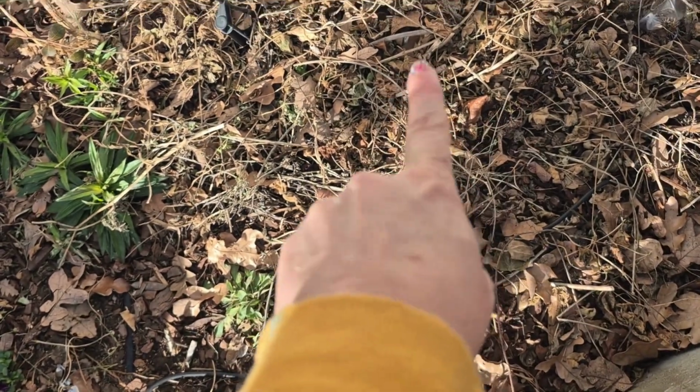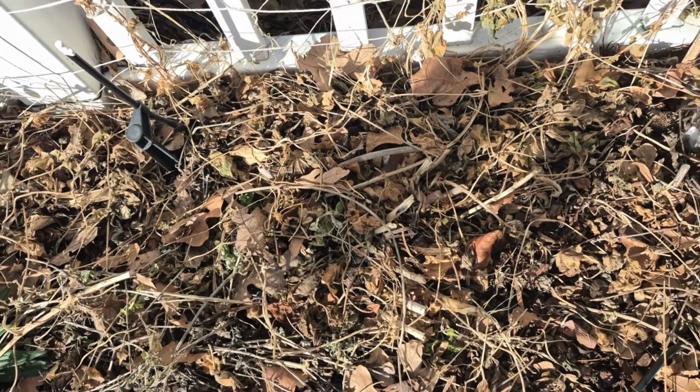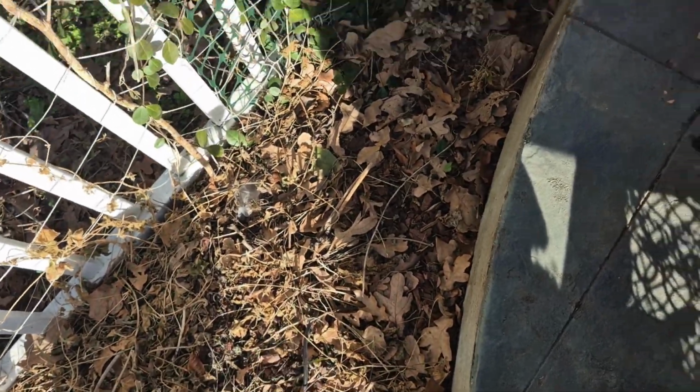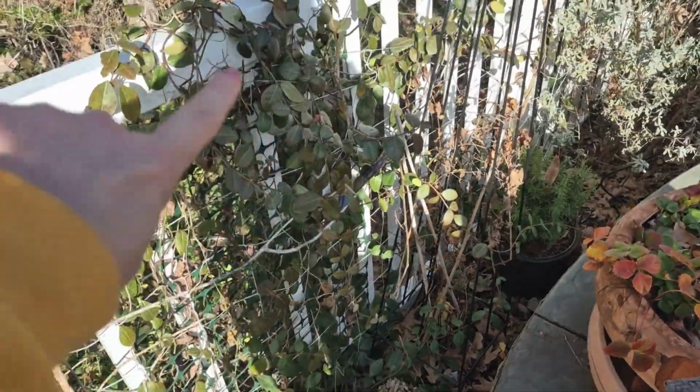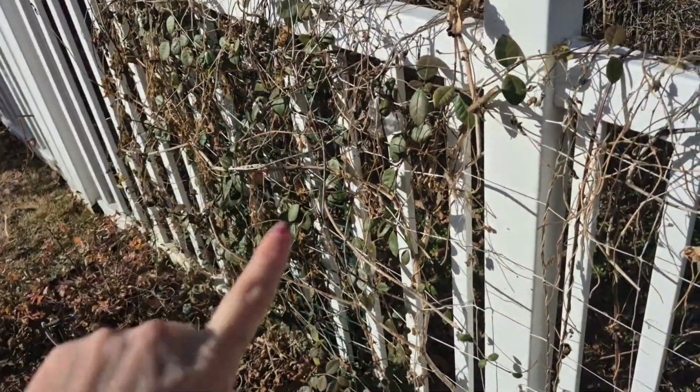Actually, I see a little bit of growth right down in there. But that was from before the cold snap, so we'll see if it survives. There's an Echinacea purpurea there. I have a Star Jasmine vine there. I forgot to mention there is a Star Jasmine vine as well.